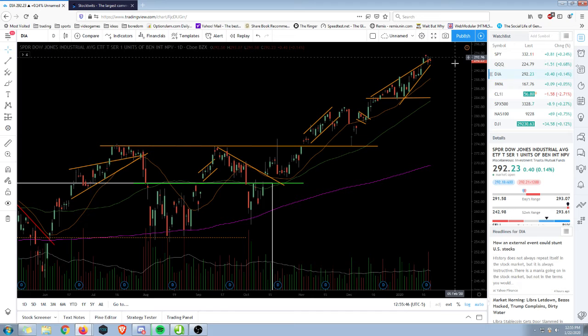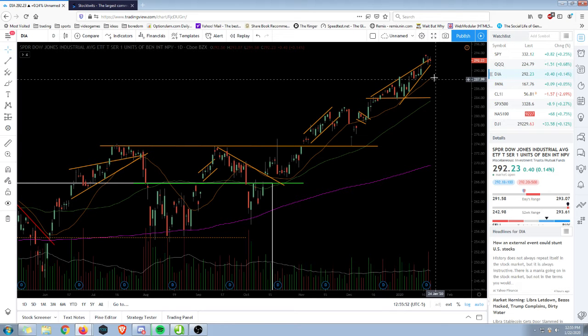Ideally, I think I still want to see a move to the 20. I prefer to get a stronger reset and to shake out more of the hands that have been chasing this price action upwards. But keep in mind that there is a chance that we do just trade a bull flag here and then start to climb upwards.